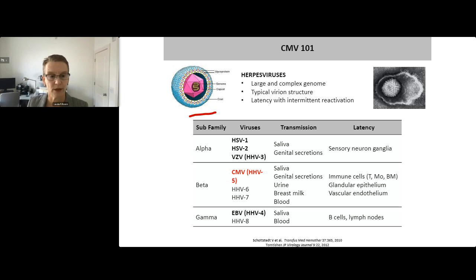Herpes viruses are divided into subfamilies, alpha, beta, and gamma, and they contain a number of viruses, most of which you might have heard of: herpes simplex virus, varicella virus, which is the chickenpox virus, CMV, which is a beta herpes virus, and then EBV, the mono virus down at the bottom, which is a gamma herpes virus. They all originally started with the name human herpes virus and then a number. So HHV5 is what CMV is technically or historically.